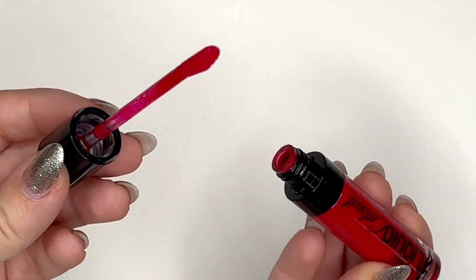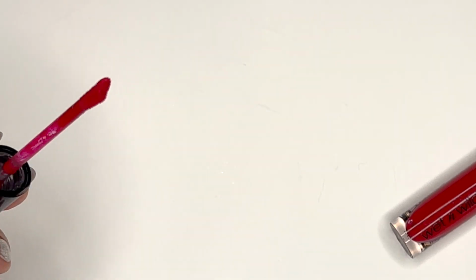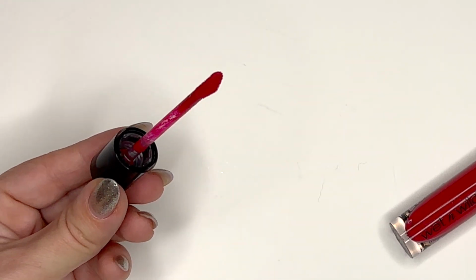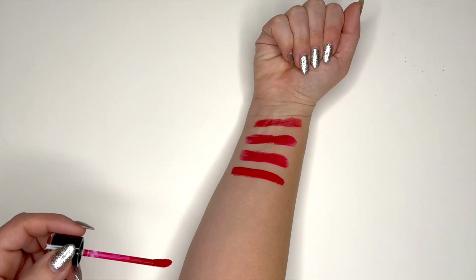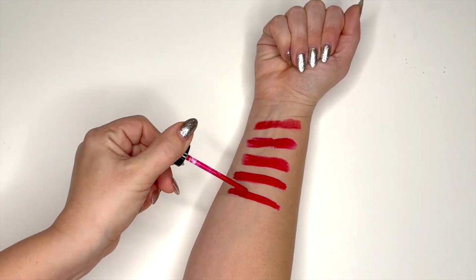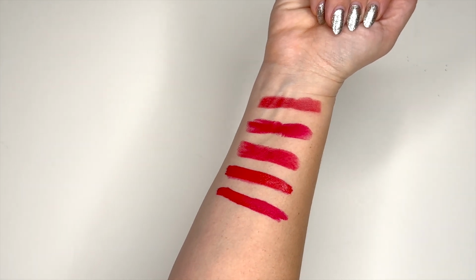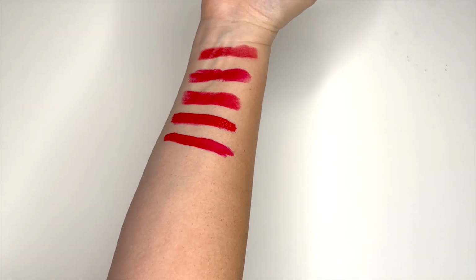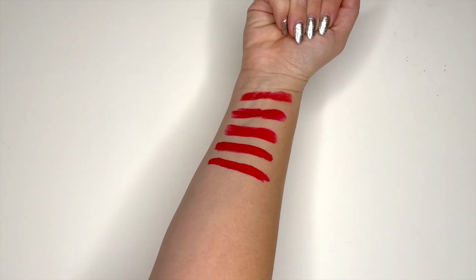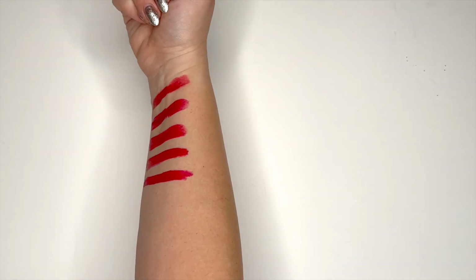And this is a true red. It is very similar to the Give Beauty original recipe red. It's that true red, but does have a bit of a blue undertone to it. And again, this is a liquid lipstick formula, and so once you put it on, it does dry down. It's a little more matte than even the matte lipsticks, but it's not too drying.